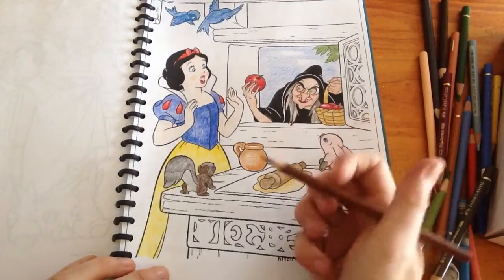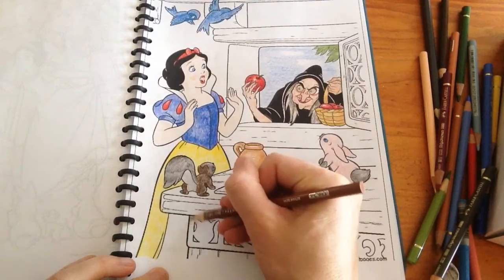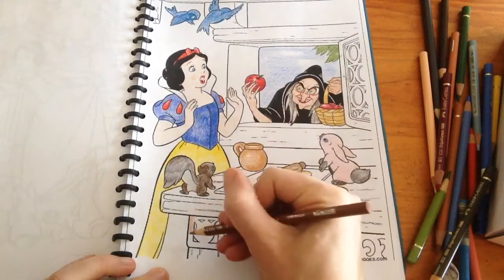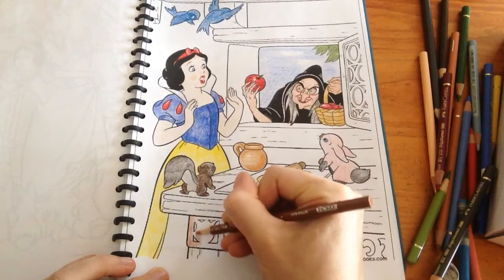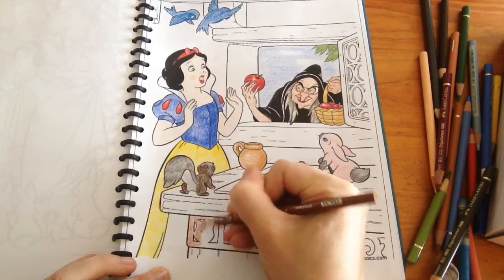So I think I'll start with this table, just in case you want to know. This is burnt ochre in the Prismacolor. And I'm just going to go ahead and colour in this table.